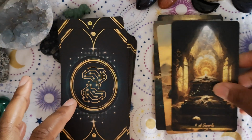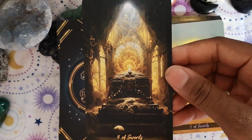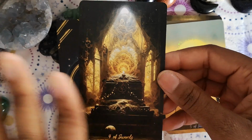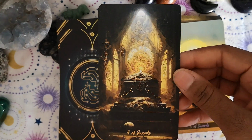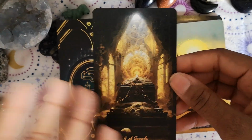Now we have the 4 of Swords. Now that, see, this does not necessarily look like, hey, rest and then you'll get better later. This looks like you dead. Eternal rest. You are resting, okay? Like, you'll rest when you're dead. Well, this is what I'll rest when I'm dead would look like as a picture. This is it.